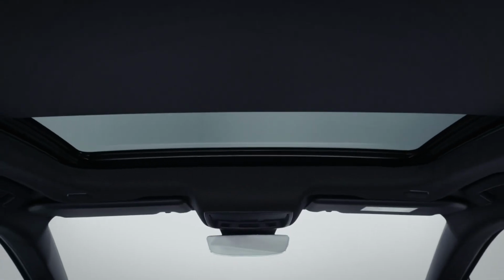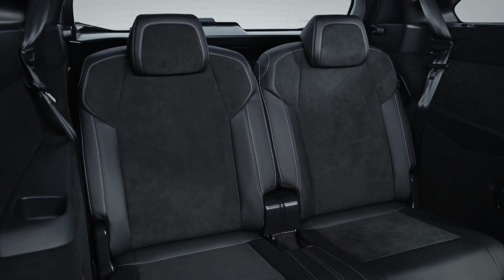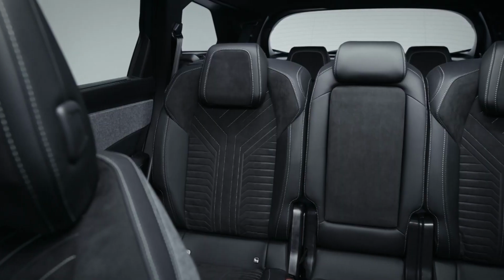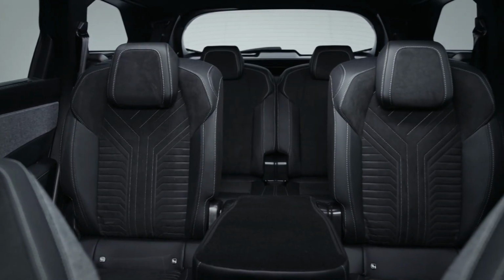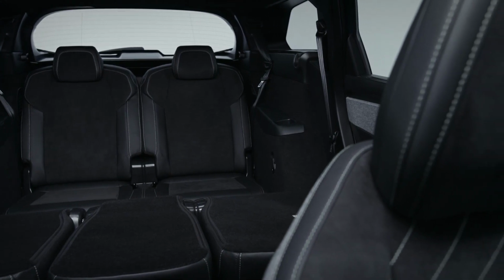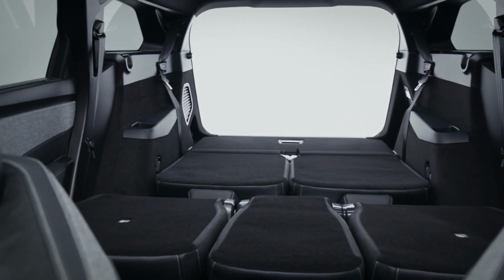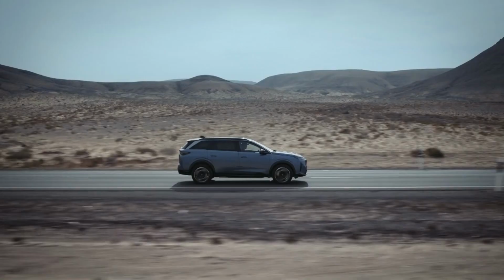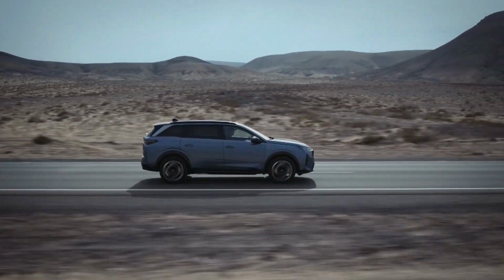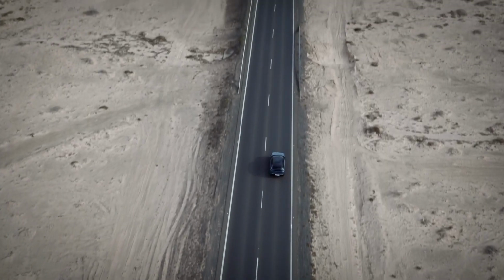With larger windows versus SKODA's creation, the Peugeot does make the rear passenger seating appear more spacious, despite actually limiting the cabin room in reality. That being said, the boot is ever so slightly larger in the 5008, able to fit, at best, an extra shopping bag.